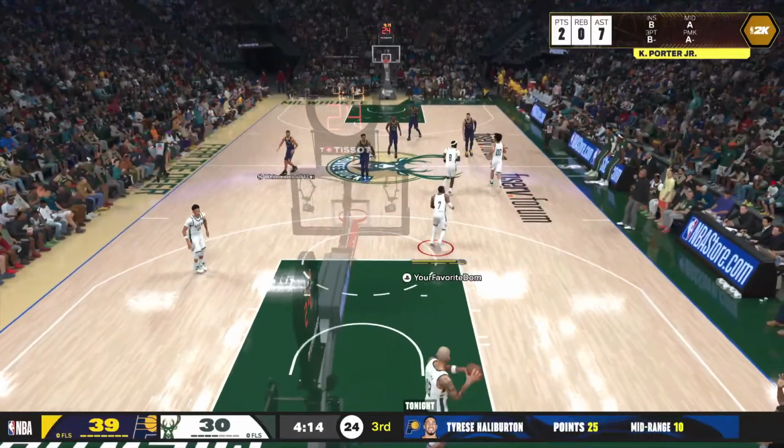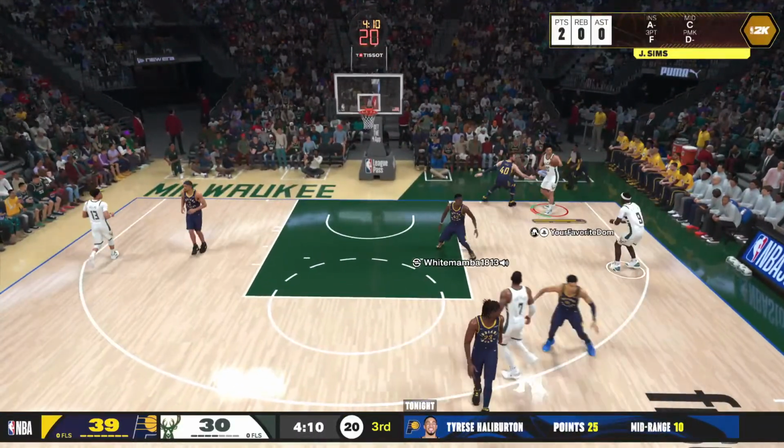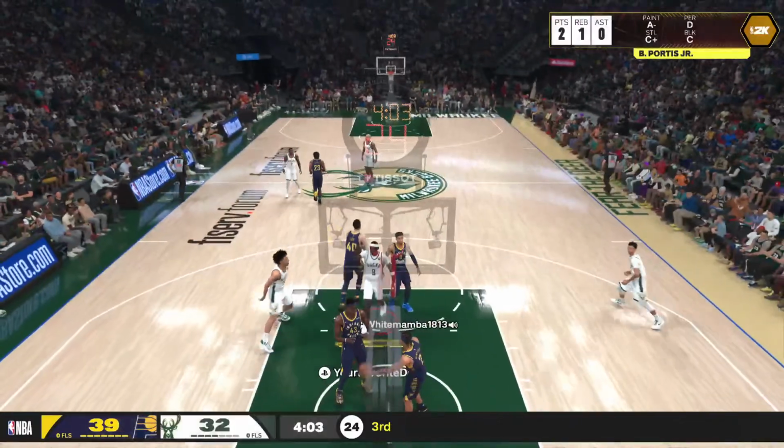And the basket by Halliburton. You know, the shot of Halliburton is just so steady. You add in his driving ability, Tyrese is a scary offensive player. Yep, that one goes.